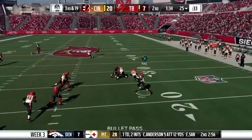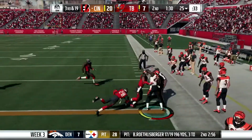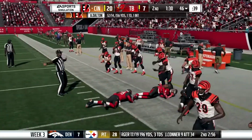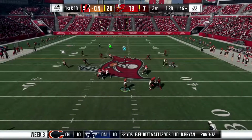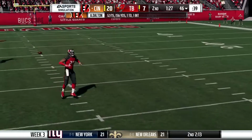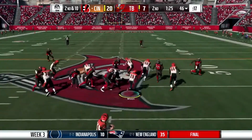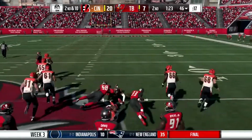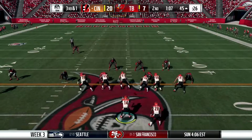Dropping back, looking, setting up a screen. Mixon on the outside, follows the block to the 40, close to the 45, pushed out of bounds, and they'll say he's got it. That's a 1st down. Dropping back. Pump fake, looking, going over the middle and missing his receiver. No excuse for that, Dalton. As we move to 2nd down, high snap. Mixon waiting for the blocks to develop. That's some good patience there, as that makes it a 3rd and 1.